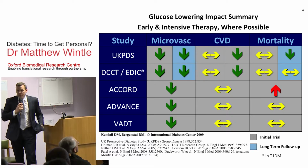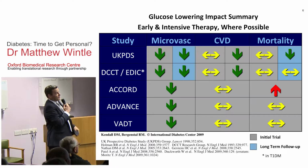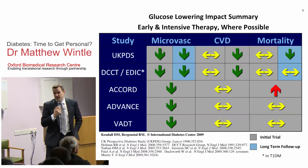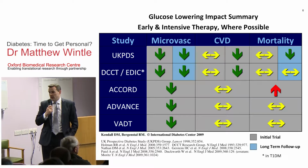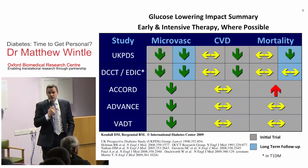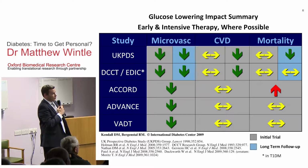And this is a summary of the outcome trials that have come out in the last 10 to 15 years. And you'll see UKPDS heading the top. This is a landmark study that was conducted here in the UK, led out of Oxford, pioneered out of Oxford, and it remains the evidence base for our treatment. And I'll go into that in a little bit more detail.